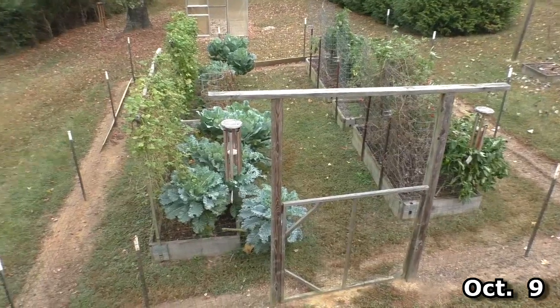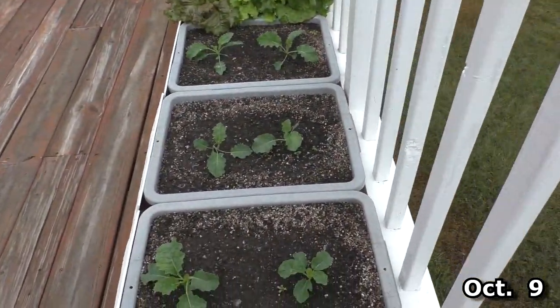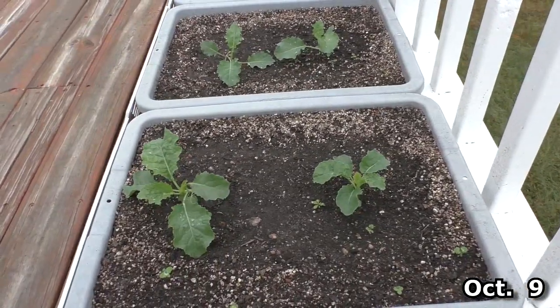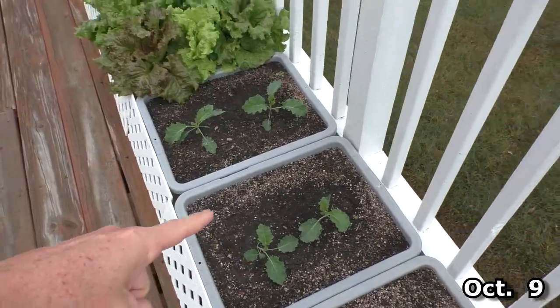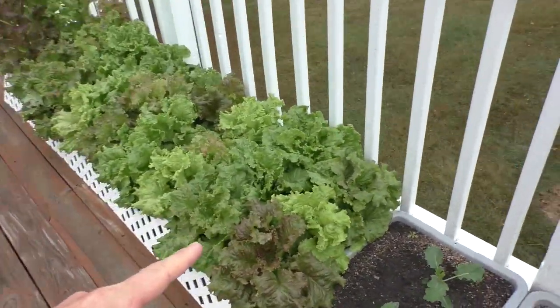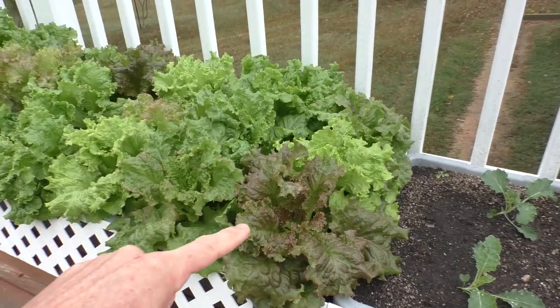Hello, happy October 9th. Garden season is slowly coming to an end. Up here on the deck, we've got the little kale plants. This is the Sunny Simpson lettuce.